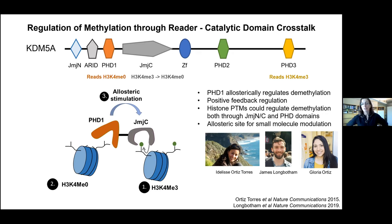First described by Inidelis's work and later beautifully characterized through a series of biophysical and biochemical studies, including rigorous kinetic analysis, HDX and cross-linking mass spec, James Longbottom, current postdoc in the lab, has characterized the mechanistic basis for the allosteric communication. This stimulation of demethylation through product recognition enables positive feedback regulation, and of course an opportunity to regulate H3K4 trimethylation status, both through chromatin recognition by the catalytic domain, but also through chromatin recognition by the PHD domain. The unique allosteric function of PHD1 is also an appealing opportunity for the development of small molecule inhibitors, which is a project led by a talented postdoctoral scholar, Gloria Ortiz.